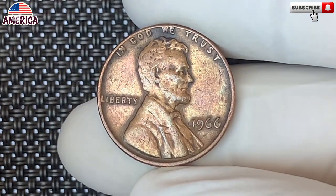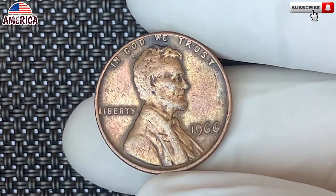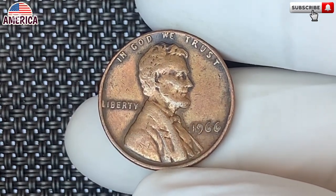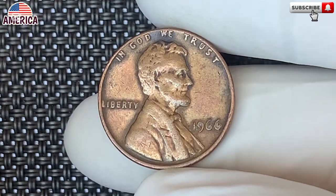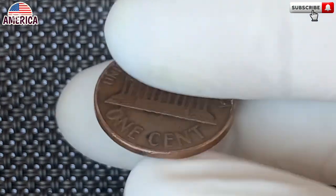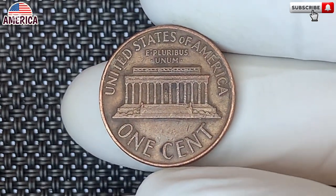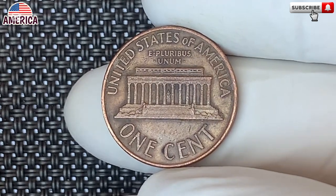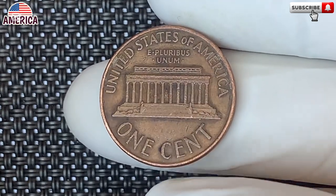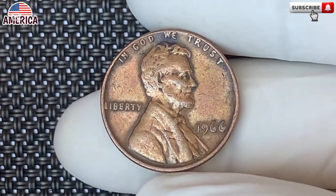So, how can you tell if you found one of these rare, valuable 1966 pennies? First, inspect the condition of the coin. Does it look like it has been sitting in a coin jar for years, or is it still shiny, with no visible scratches or wear? A well-maintained coin will have clean, sharp features, and its original luster should still be intact. Look closely at the date and the design, as these should be perfectly clear and well-defined.